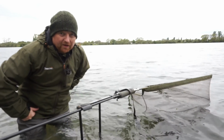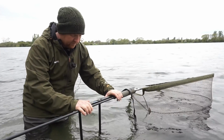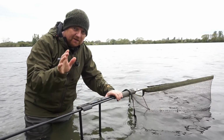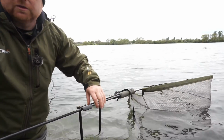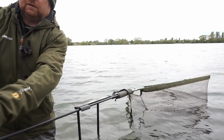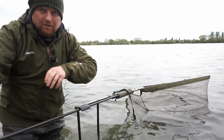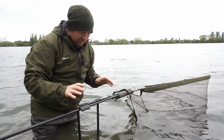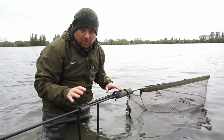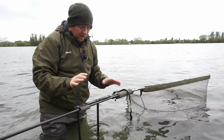Right, here we have the little wader tip. Now, what have we got here? This is a net station by Wychwood Tackle. Not paid to say that. This is one of the things. Let's just move this over so you can see me a bit better. Like that. Let's drop that down. Right. When I'm allowed to wade in waters, I use this a lot.